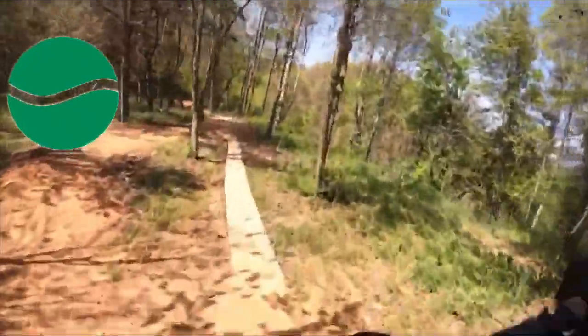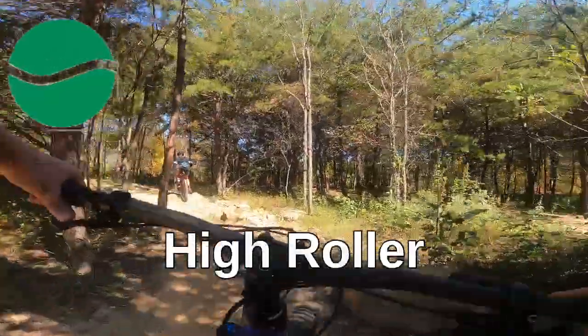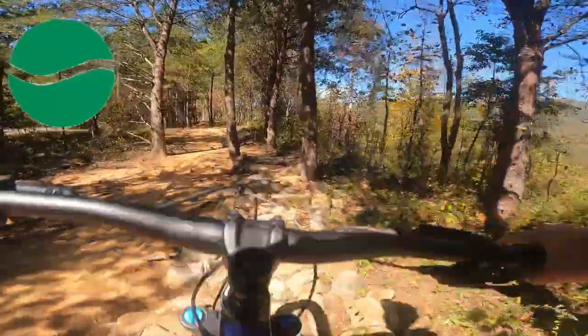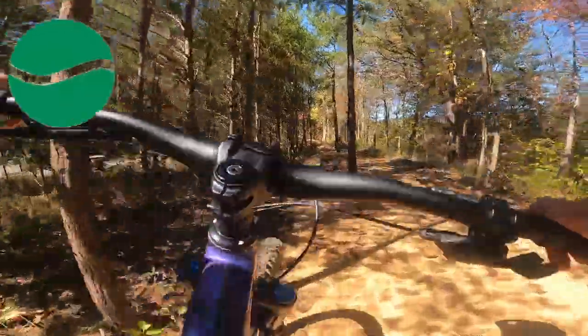Some fun skinnies. And the high roller. So this is high roller, Berm Peak lap one. Oh, I forgot to unlock my suspension. Let me unlock my suspension. There we go.